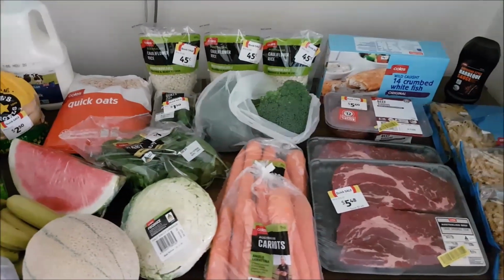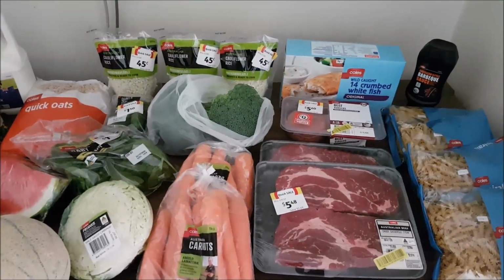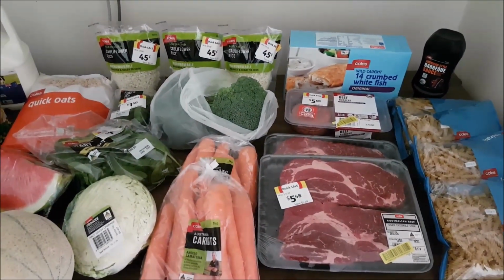And to fill out our meal plan, I'm going to use all the things that are in the fridge, freezer and pantry. Alright, well that is everything that I picked up today from Coles. This isn't enough to fill out the meal plan. I will be using things that we already have on hand in the fridge, freezer and pantry, and this is just going to supplement our meal plan and then also put us in front and have things on hand in the pantry and the freezer for future weeks.